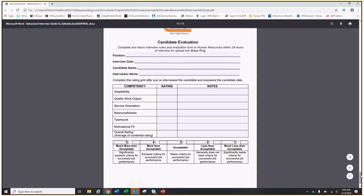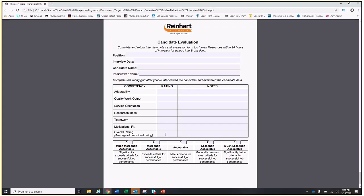So you're going to come in and you're going to write, well, they scored a 3 here and a 4 here and a 2. You're going to put their ratings here from the sheets above. You're going to average it. So add them up, divide by 6, get your average. So we got to do some math. You got to think about carrying the 1 and all of that fun stuff.